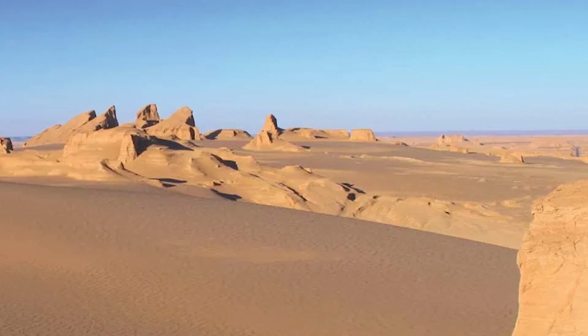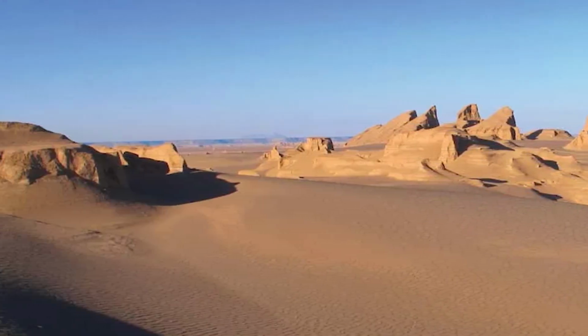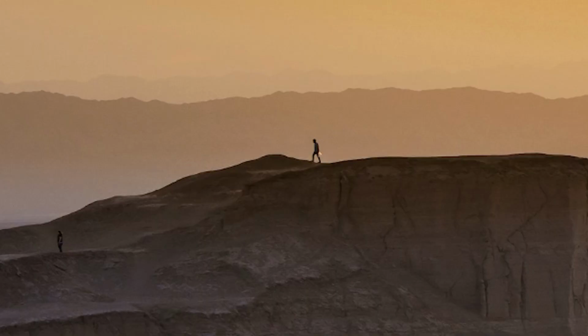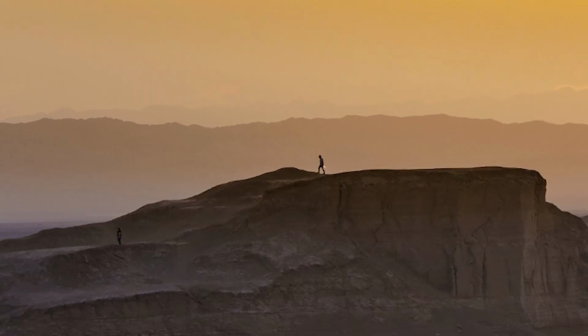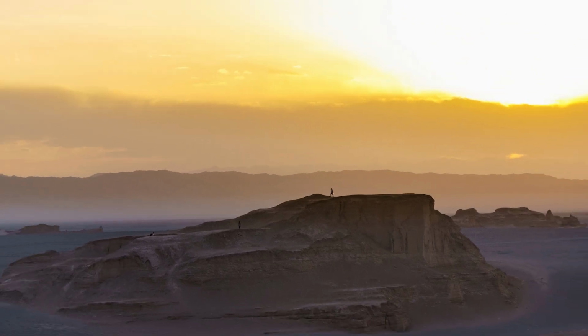The best time to visit is early morning or late afternoon, when the sun casts long shadows over the sand formations, creating a dramatic and unforgettable scene. It's a must-visit for adventurers and nature lovers alike.